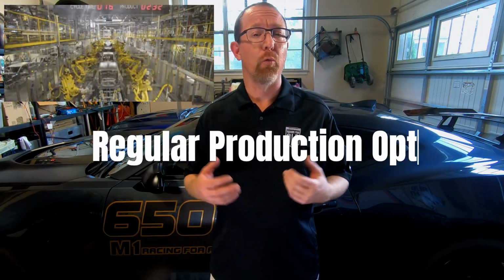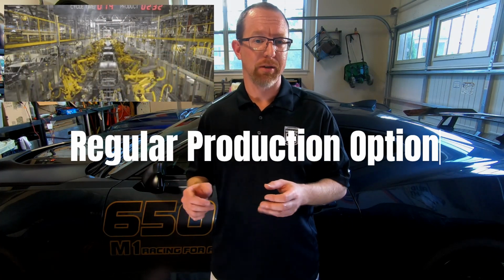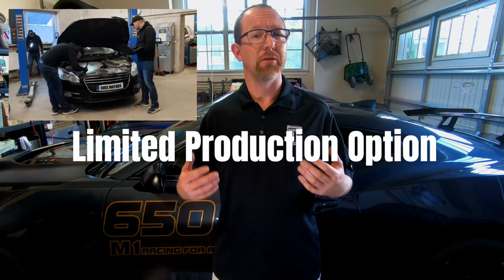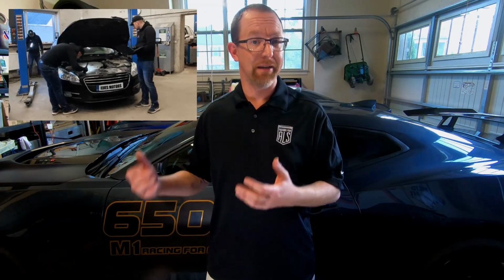They can be helpful in understanding what options are available if you're factory building a car, if you're modifying a car with factory available parts from another trim level, or if you're buying a used car and you want to know if that car actually came with those options. So RPO stands for regular production option. These are the options that are built in the factory. LPO stands for limited production option, and these are things that are put on the car at the dealership and they replace the regular production part.